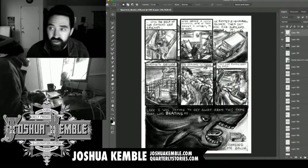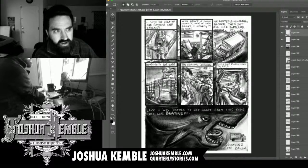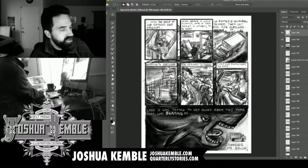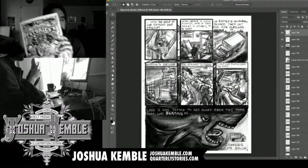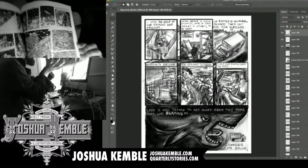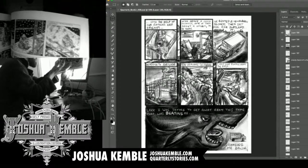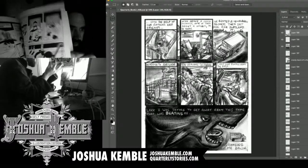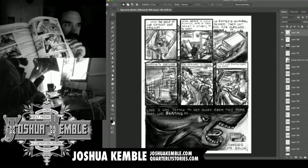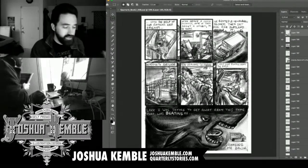It's a 122-page graphic novel. Clearly, you can see the difference between the cover and the style the interiors of the book are done in. Let me show you that too. It's a little bit tighter, and the pages are much more detailed. So the finals will look something more like that. This is what the finished pages look like, and this is what the thumbnail pages look like.